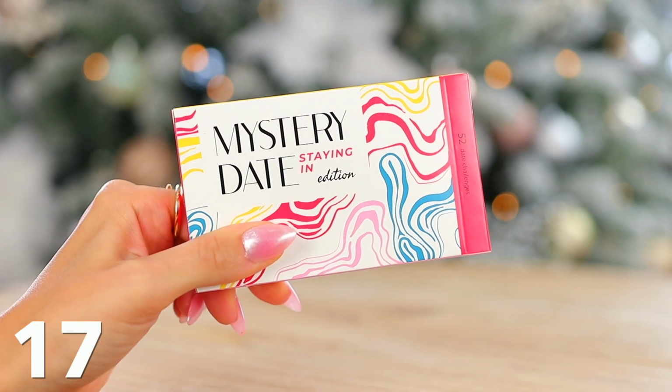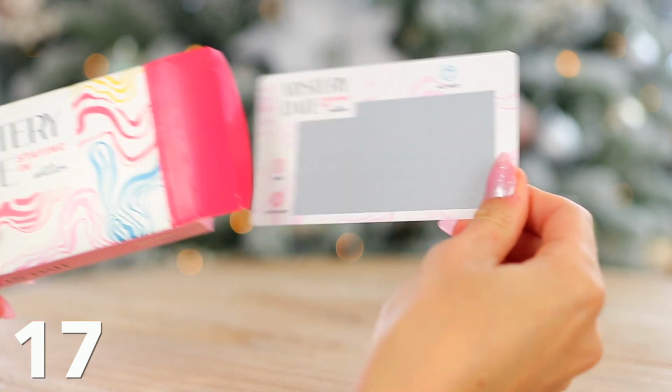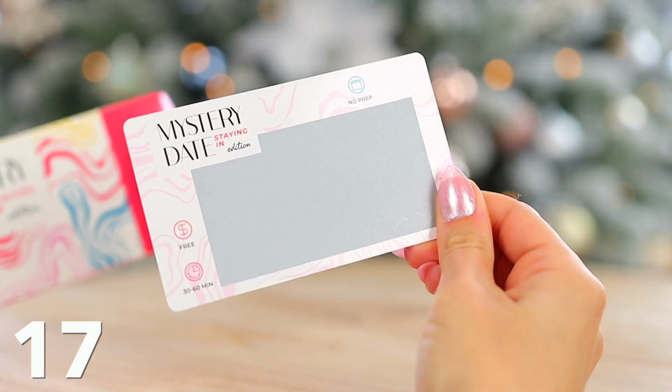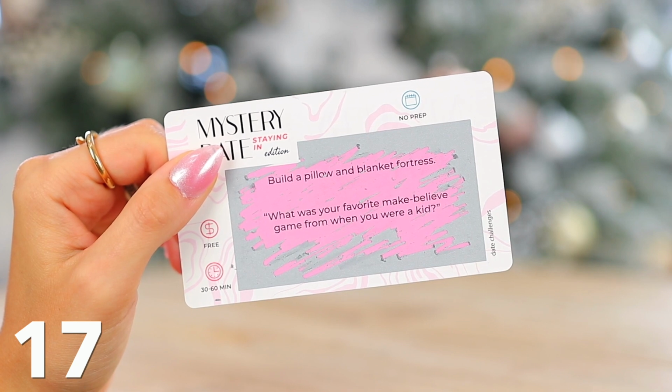This is more of a couple's gift idea, or even a good stocking stuffer, but it's mystery date staying in edition. So there's tons of cards in here that you take out and you scratch off, and it gives you a really good staying in date night. There's ones that are totally free, and then there's other ones that take a day or two of prep work, and it might cost maybe $30 or $40 to do, but they're really interesting ideas.